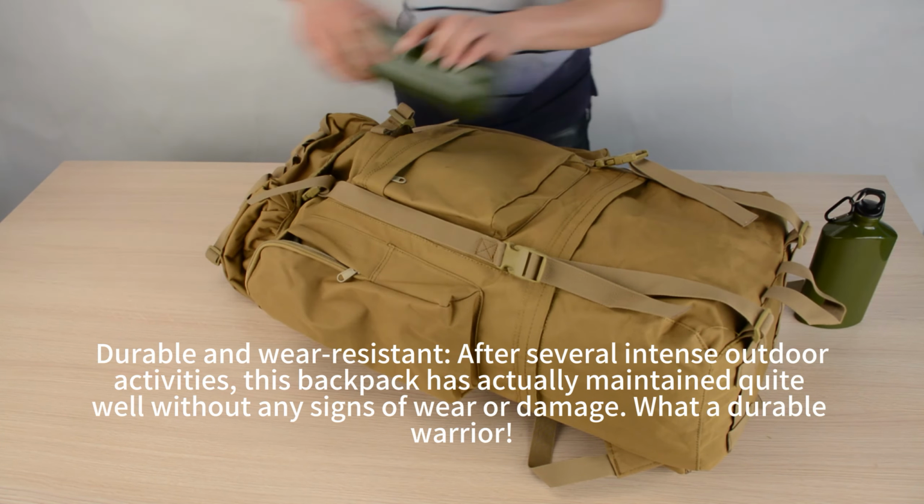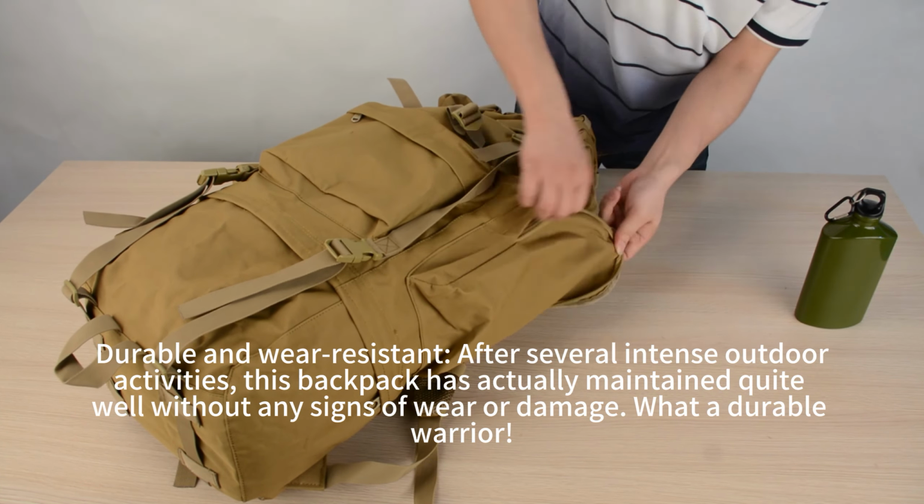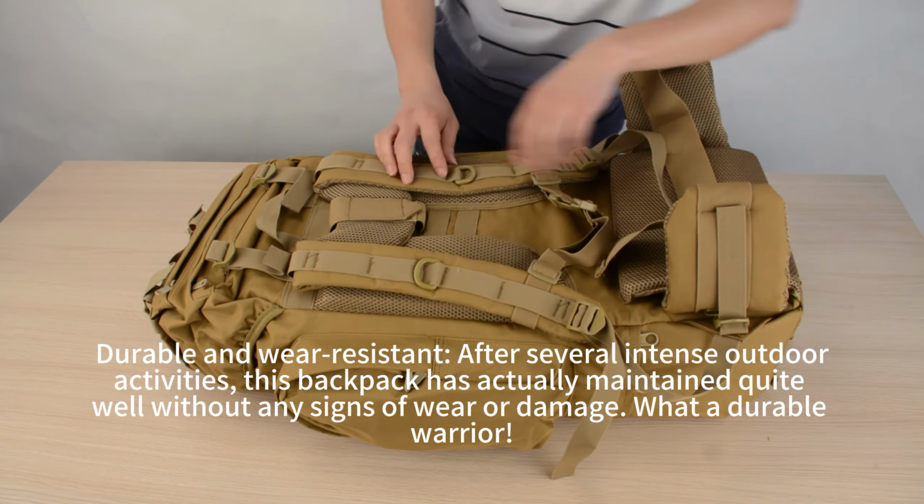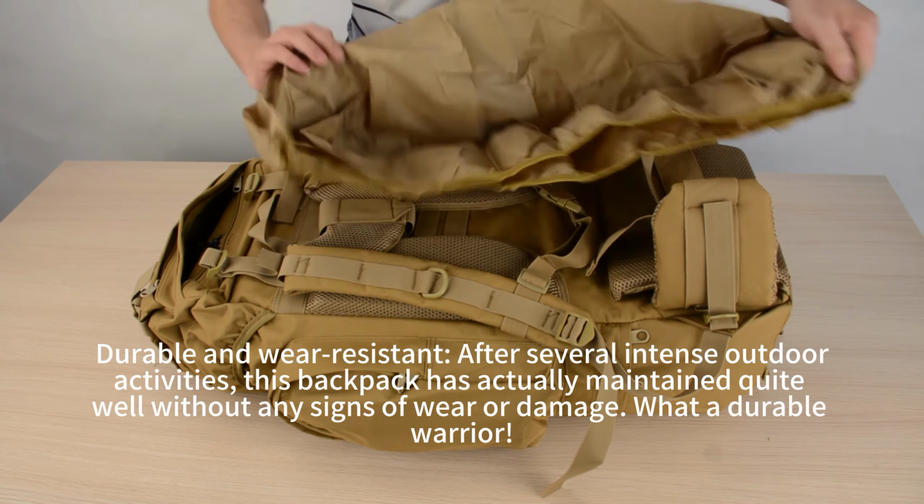Durable and wear-resistant. After several intense outdoor activities, this backpack has actually maintained quite well without any signs of wear or damage. What a durable warrior!